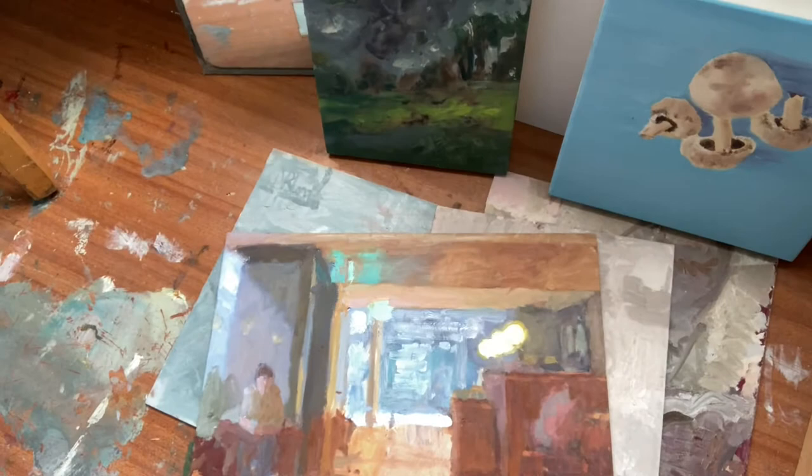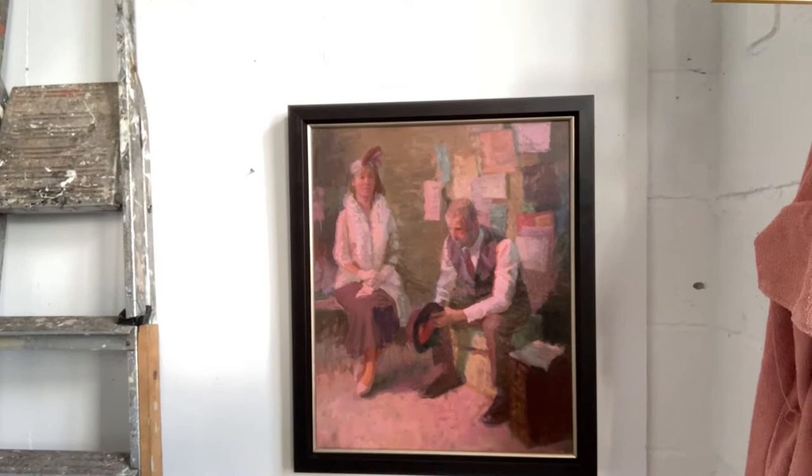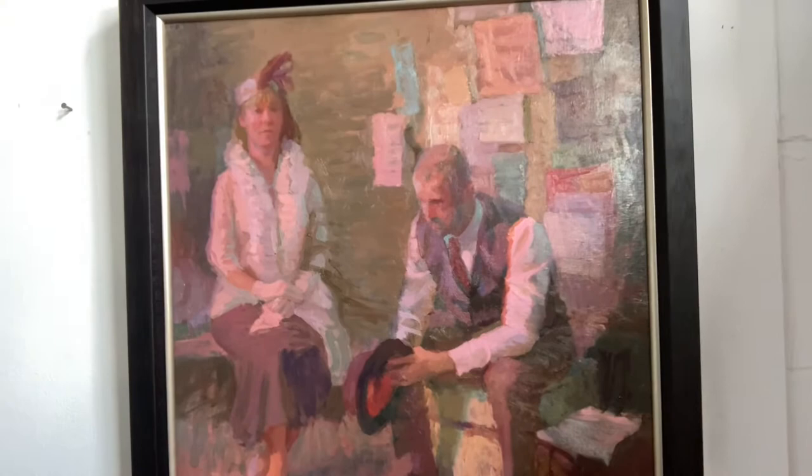This is just recently finished and framed and ready to go out to a customer. I enjoyed looking at that last night and thinking, here's a painting that has been a struggle all the way through, and yet I kind of like it. I like some of the colors, and it's not like a modern style or anything, but I think it's okay.